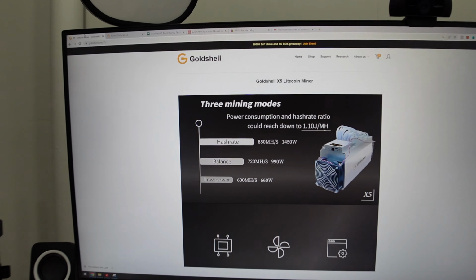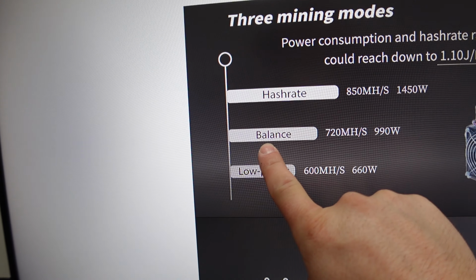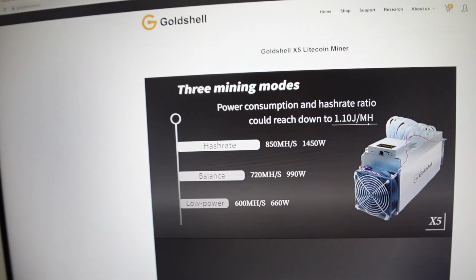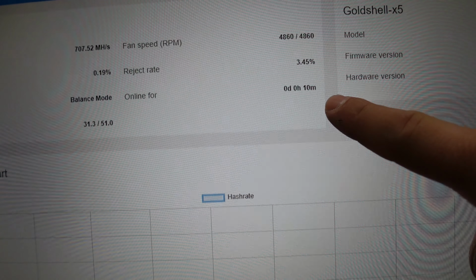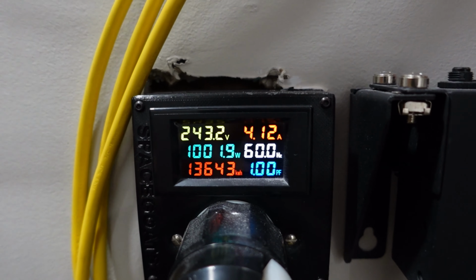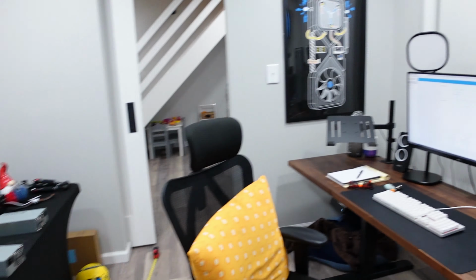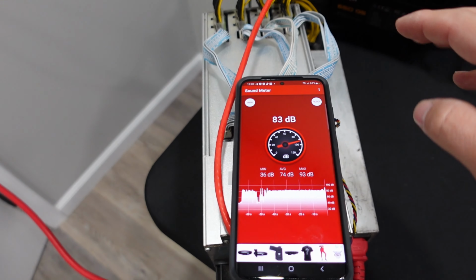All right, we've been up and running for 10 minutes. I wanted to show you guys on Goldshell's site, we're actually in balance mode is how we're set up. So 720 mega hash at 990 watts. We're about 707, we'll record that for mega hash. We've been up for 10 minutes. Let's go ahead and take a look at our watts. We're at 1002, we'll say watts here. And then let's stay quiet and we'll see what we get here.